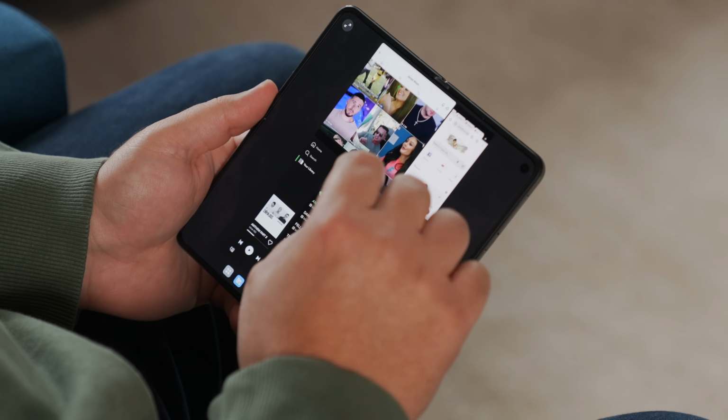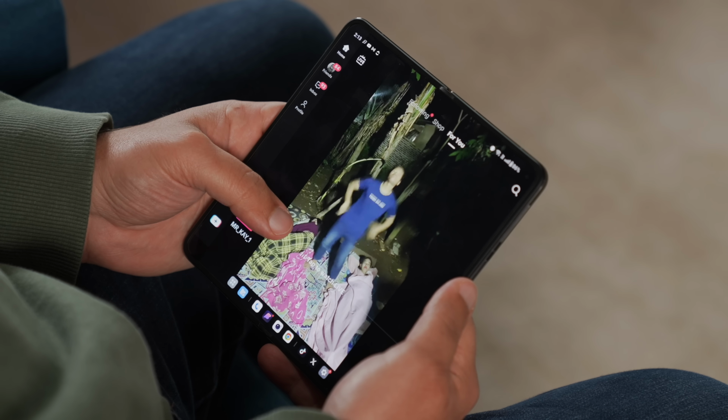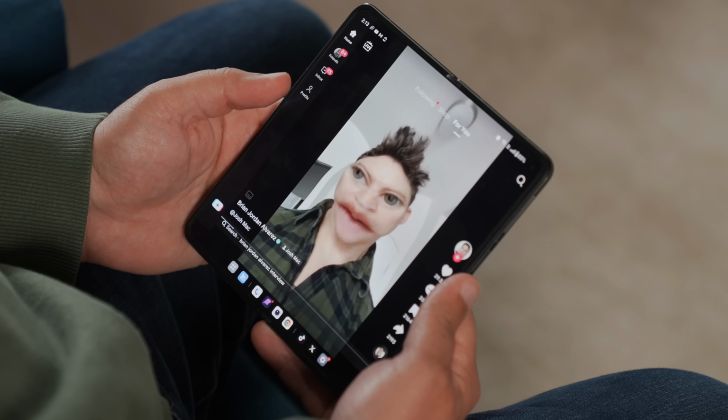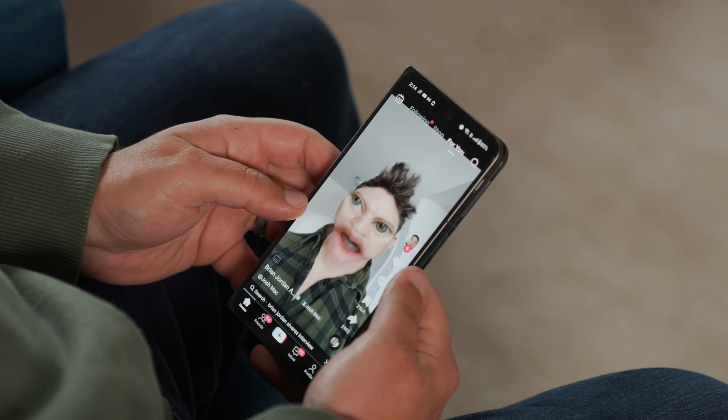There's great continuity between closed and open screens. So if you're scrolling in an app that you have opened and then you kind of want to close it and go back to a normal mode here, you can do that by just quickly swiping up and take over from where you last left off on the open screen.